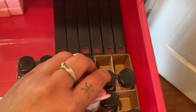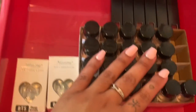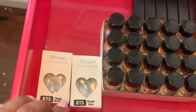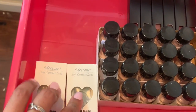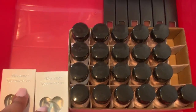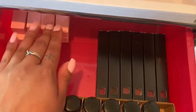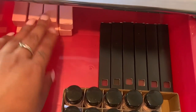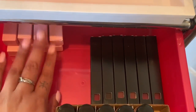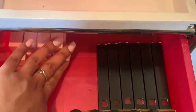Okay, there we go, our blemish sappers. And then our only two contacts that we have left, I think these are already sold out as well. I just have to pack them in one of the orders. And then we have some of our matte liquid lippies, and then right here is just some matte liquid lippies that I was testing out for the website and I didn't really like. This was just a sample order, and I was testing them out and I didn't like them, so they're not coming to the website.